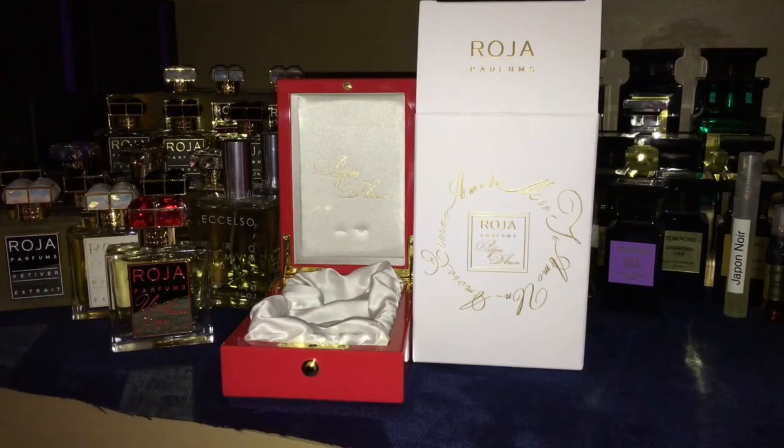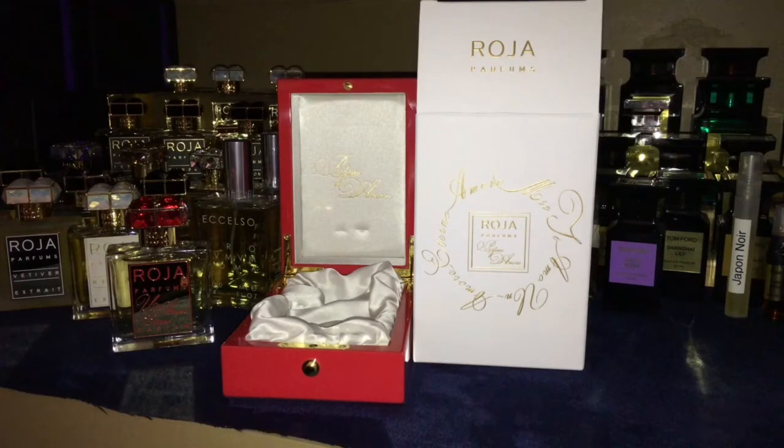Presentation is absolutely stunning on this. Let's get with the notes. This came out to us in 2016. There's three to this collection. This is the Eterno, so this is the last one from the collection. Your top notes are lemon, middle notes are rose, jasmine, tuberose, heliotrope, violet. Base notes are ginger, clove, saffron, patchouli, cedarwood, cashmere wood, coffee, vanilla, cocoa, orris, ambergris, and musk.